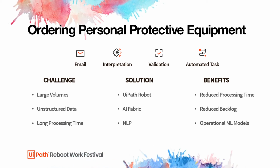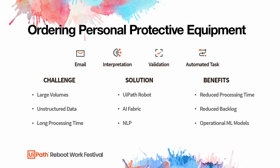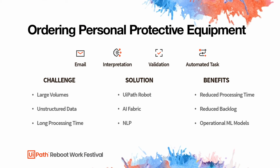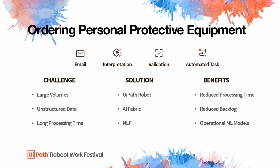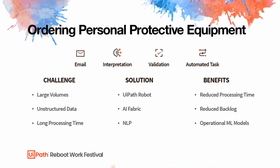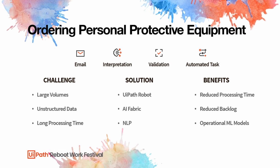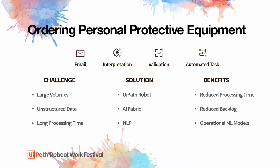Currently, there are thousands of requests per week, and each ticket requires 10 minutes to process manually, which causes backlogs and delays for fulfillment. In the showcase that we're going to see today, unattended robots extract the information either from an Excel or from emails, and we're going to use NLP to get the data from emails. So we're working with unstructured data, and we're going to use Stanford NLP, fuzzy matching, regex, keyword matching, and a lot of cognitive technologies to analyze the emails.